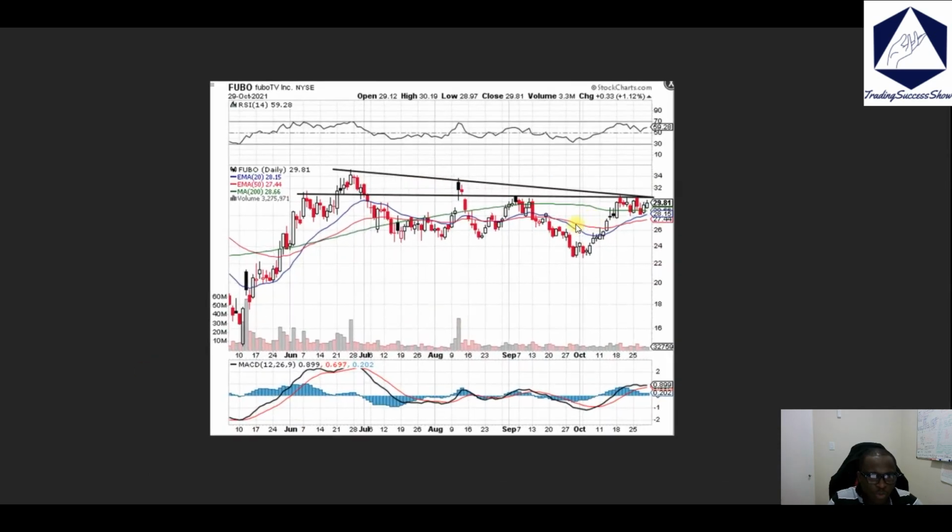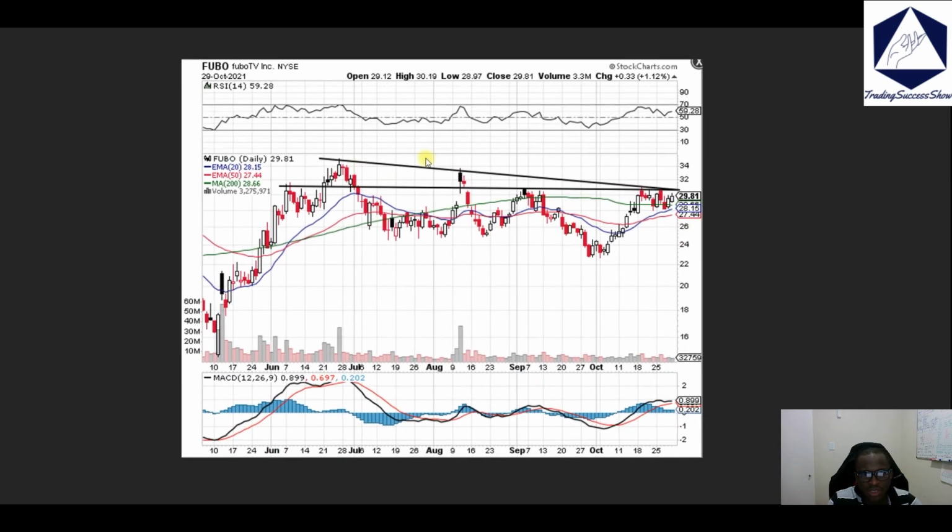Okay, FUBO as well, right now this is looking solid for a breakout. Like I said, looking solid for a breakout. Okay, so I'll be expecting my profit target zone to be of this length. Okay, I'm expecting $5 to the upside on FUBO before December.